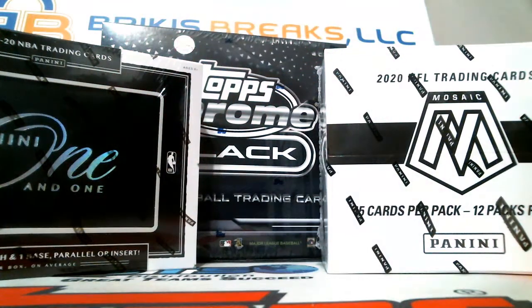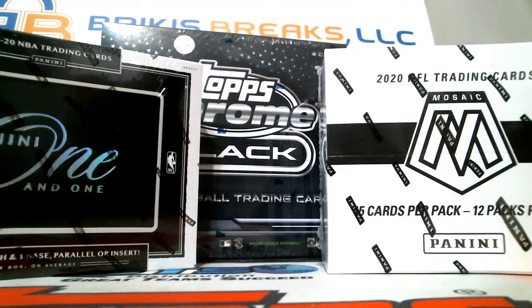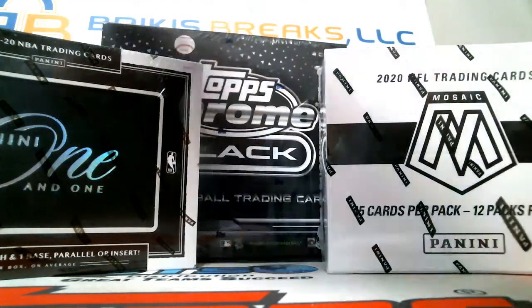Which ones? The Panini One-on-One basketball or the Mosaic? Yeah, I just gave you prices on both of those. Let me know. I got all kinds of stuff here, K Blue. Whatever you want. Topps Chrome Black just came out, and that's baseball. And those are $2.35. These ones.